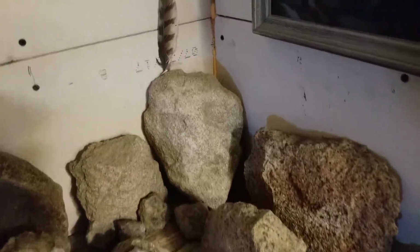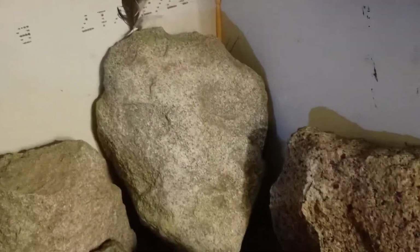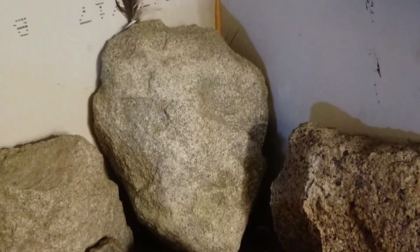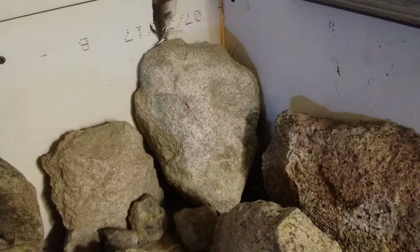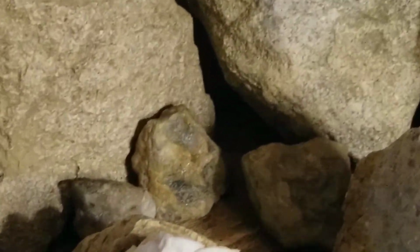I found this guy in an old stone wall. He was built into the wall. He was in there for so long, he wanted to get out. There's a face on the other side also. It's pretty worn out.